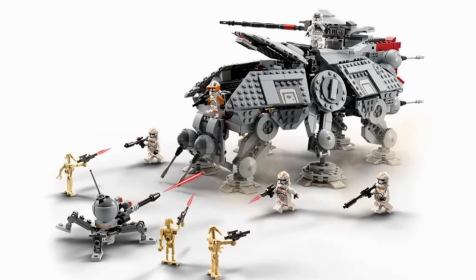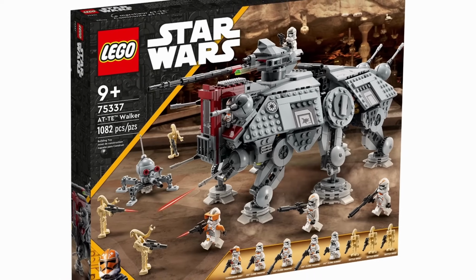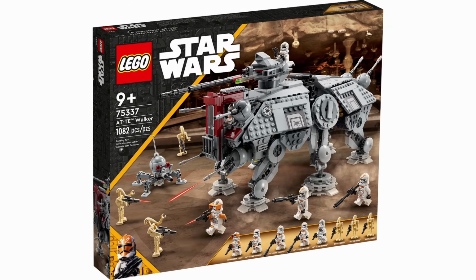I almost put the Utapau Troopers battle pack over it, but at the same time, its flaws don't have anything to do with the actual build, and it also just felt kind of wrong to put a battle pack over an ATTE for the number 1 spot anyways. So yes, I think this is the best Utapau set.